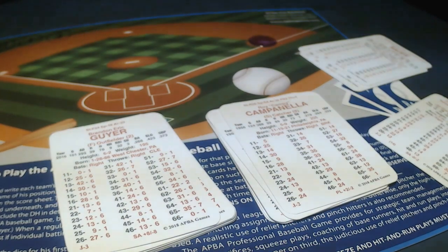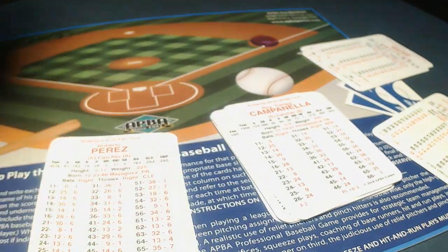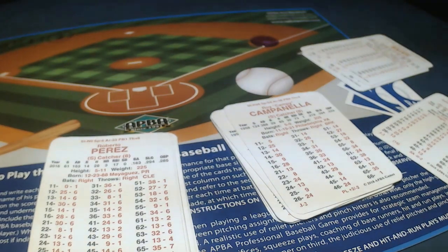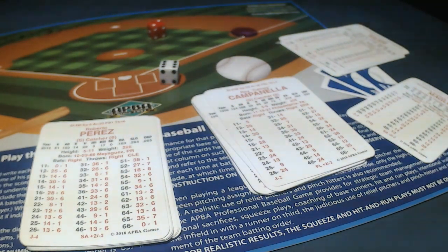and the Indians are up 2-0 now, and Perez is up to the plate. Man up first. Six, and that is a strikeout. But the Indians scored one, so the score after the end of four is 2-0.